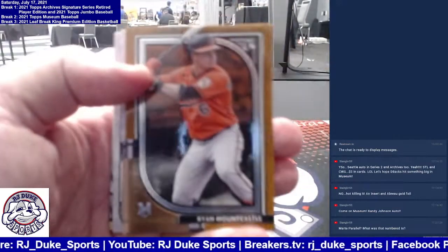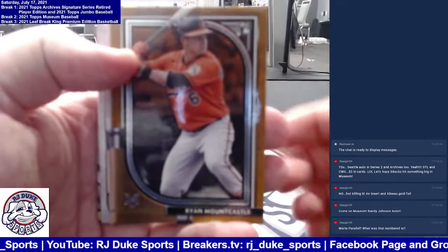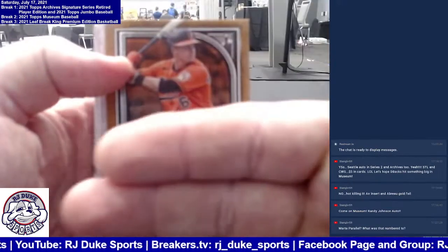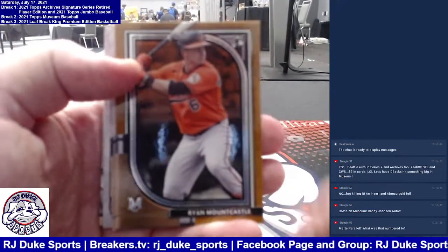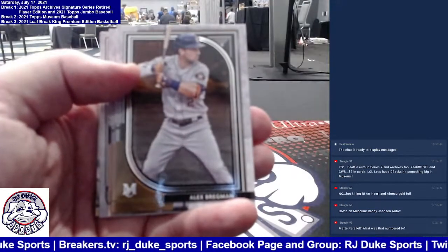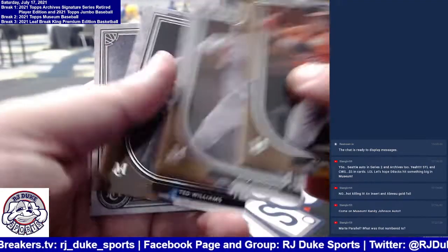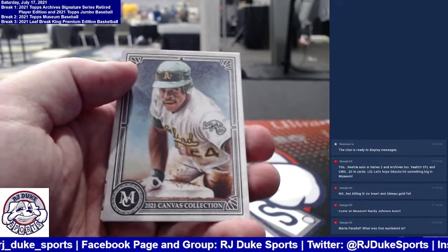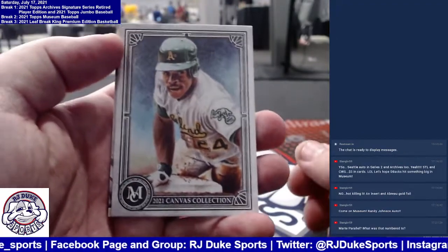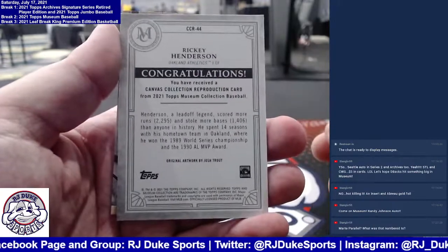Parallel, Ryan Mountcastle for the Orioles. Let me get this in focus here. Alex Bregman. Ted Williams. Another canvas collection. This time it's the great Rickey Henderson for the Oakland Athletics.